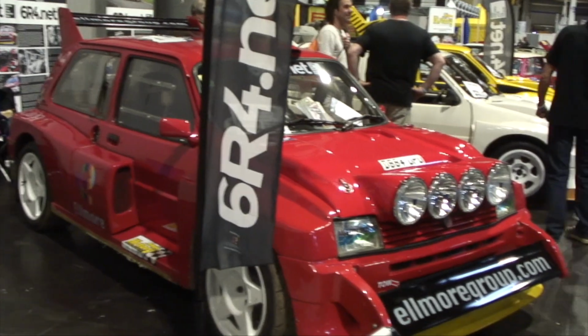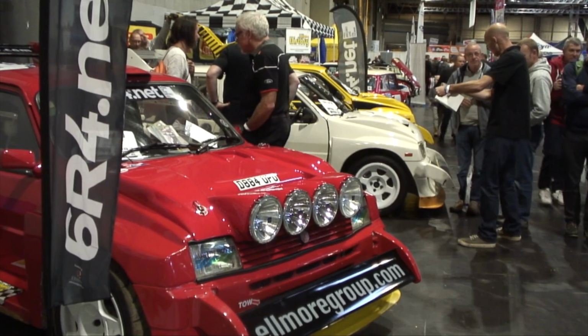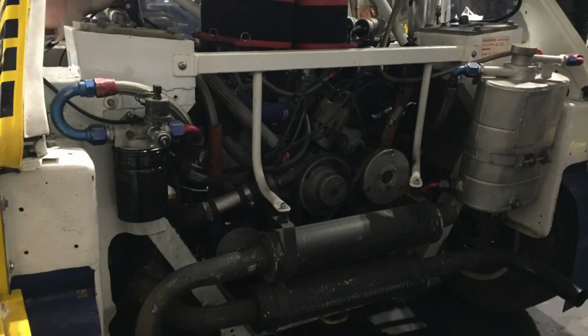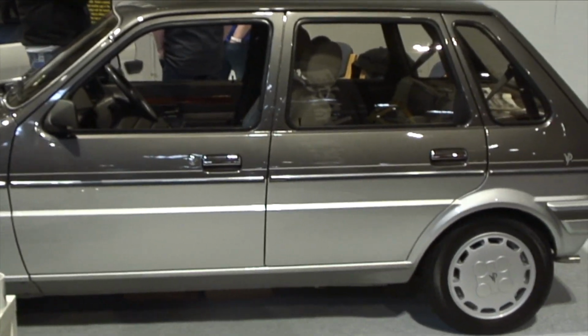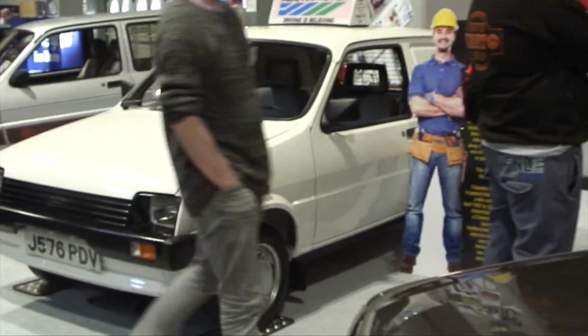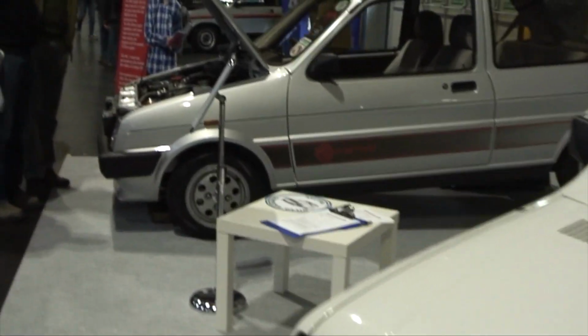6R4.net was showing a group of MG Metro 6R4 rally cars, and you could get up close to them. You can see the V6 engine, where the boot and the rear passengers should be, and also the front differential, where the engine usually lives in an MG Metro. Next to it is the more contemporary Metro style, the more traditional ones. In it we also had a Series 1 Metro van, which is quite rare these days, and right at the end, an MG Metro.